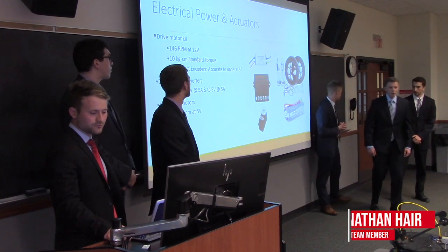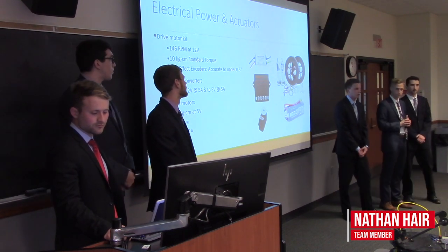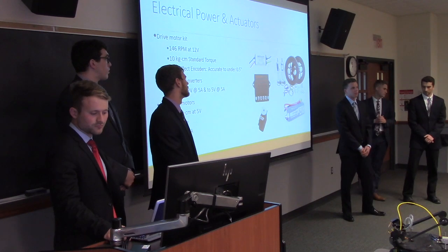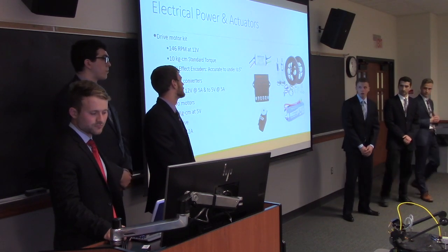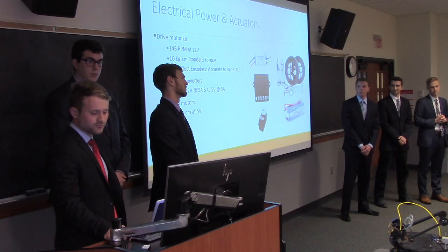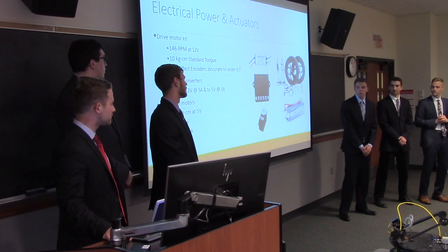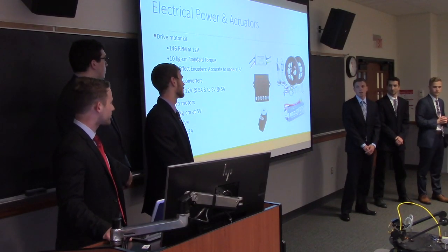My name is Nathan Hare. My main task on this project group was electrical designer, and I also took care of some of the finances as well. So as Bryce described, once we knew our task and what we had to do, we decided to pick out some motors. So we chose this drive motor kit. This would give us the correct speed we would need to complete the task in the time that we were looking for, as well as it also had encoders that came with it, which would save us some time.